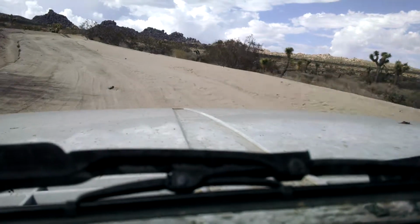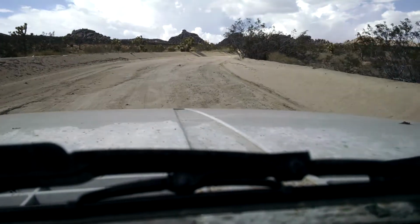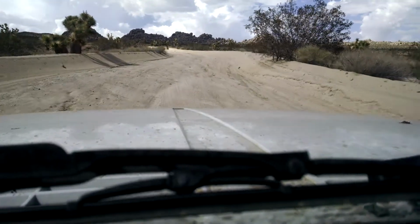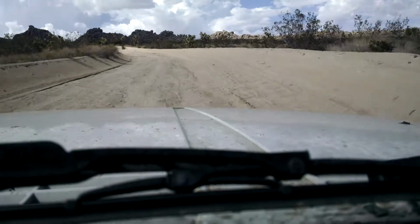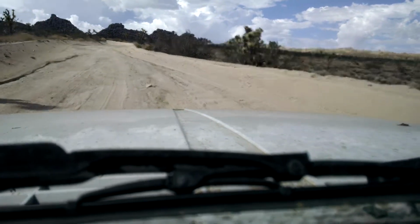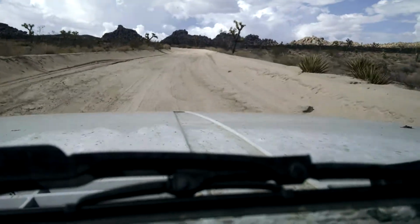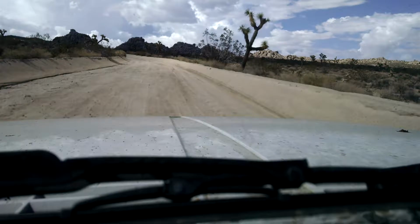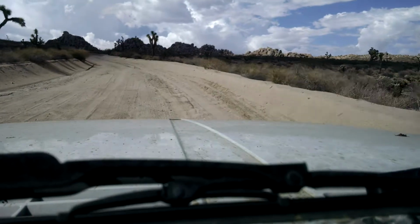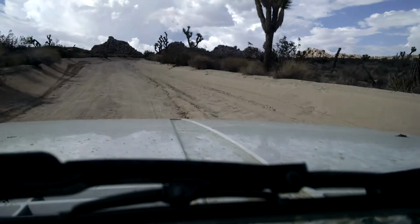So here we are going kind of slow. We have that annoying washboard effect. If I were to pick something that annoys me the most when driving off-road, it would be that. I don't know what causes it. I've heard a few different theories. One theory is that over time, vehicles driving these routes somehow cause the sand to form these washboard patterns. Other theories I've heard, it's just the wind causes the sand to accumulate that way. I just don't know. All I know is it is pretty annoying. I try to avoid it.